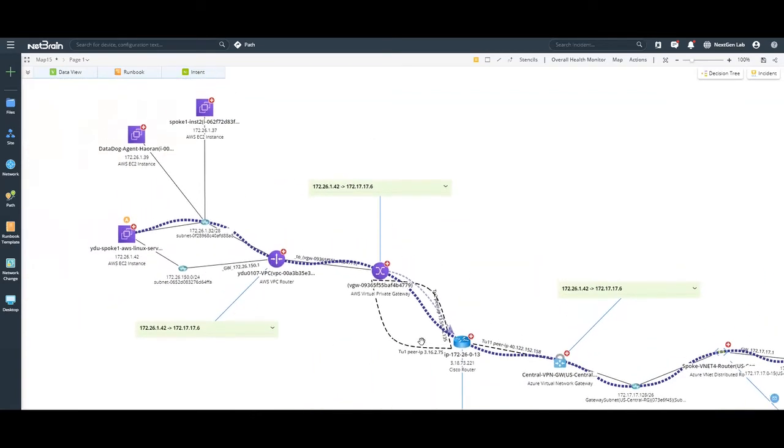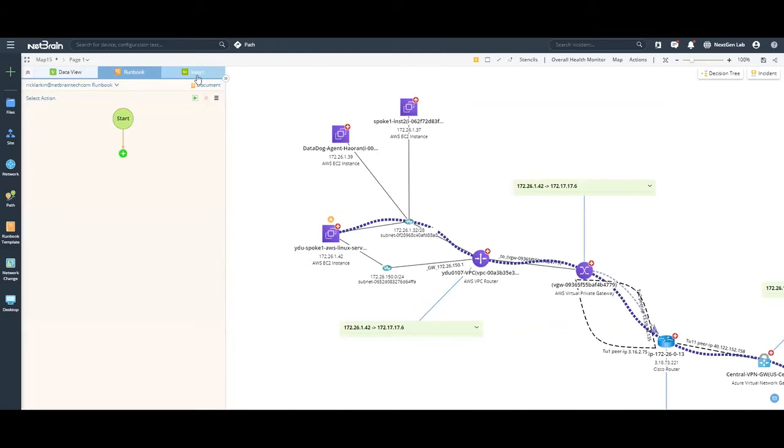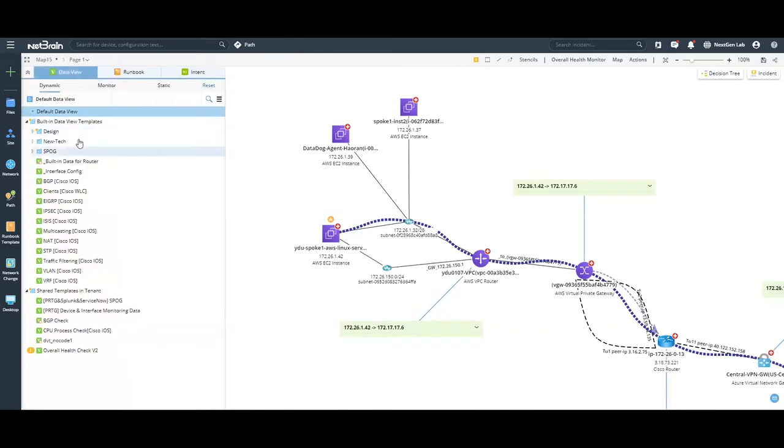So let's see. I want to start troubleshooting this problem, so you can take advantage of the data views and runbooks and the network intent that we're going to be showing you a little bit later in the demo to help troubleshoot this.